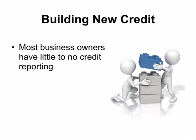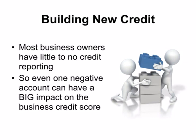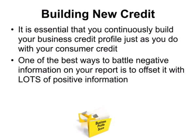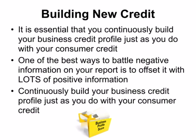Most business owners have little to no credit reporting, so even one negative account can have a big impact on their business credit score. It is essential that you continuously build your business credit profile just as you do with your consumer credit. One of the best ways to battle negative information on your report is to offset it with lots of positive information.